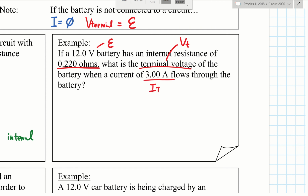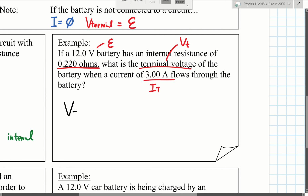Okay, cool. So this is a direct application of the formula. Terminal voltage is EMF minus I total R.